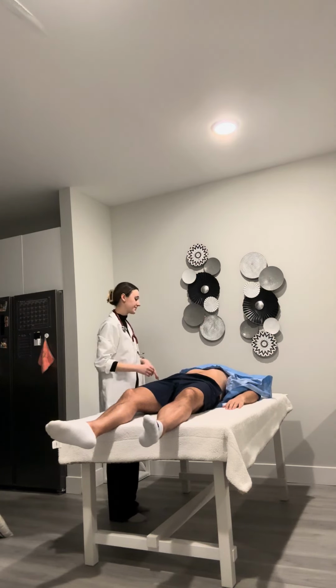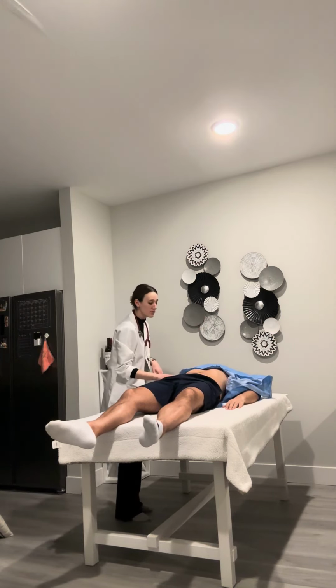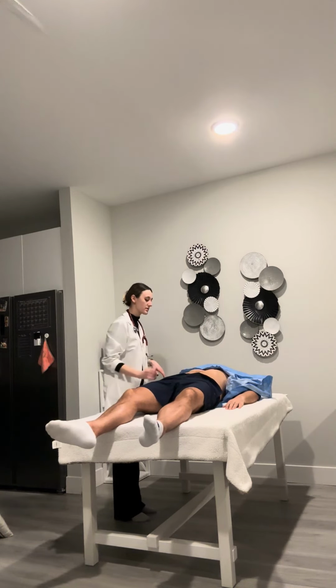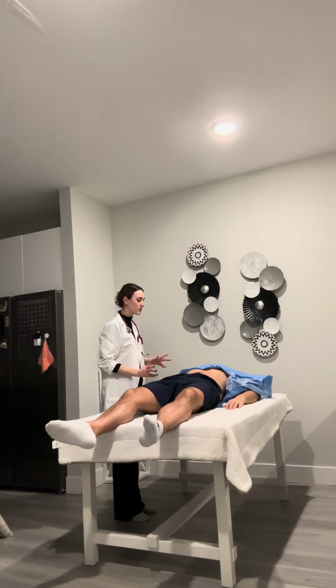Okay, very good. Now I'm going to palpate your inguinal nodes. Do you have any pain? No. No tenderness noted. There's no enlargement.